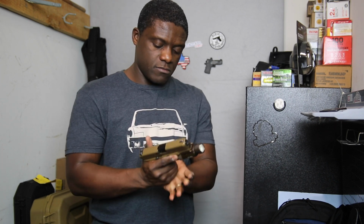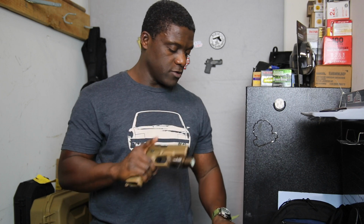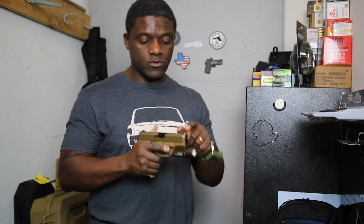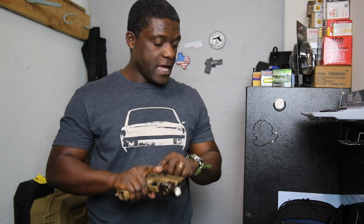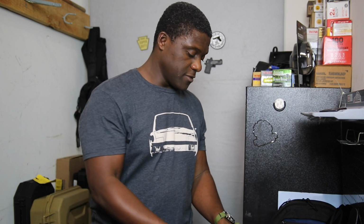Good one. Loaded magazines, right? So I'm not going to rack this. No serration in the front, but it's a good firearm. 9mm again. All of them are 9mm. Yeah, so that was a quick run-through.